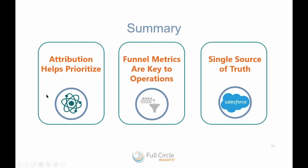So in summary, we've talked about funnel metrics and attribution. Attribution helps you prioritize your marketing mix and make investments in the right places. Funnel metrics are key to operations. They help you optimize your processes, particularly the marketing to sales handoff. And then putting all your information inside Salesforce creates a single source of truth so that marketing and sales can work better together. So that ends my presentation.